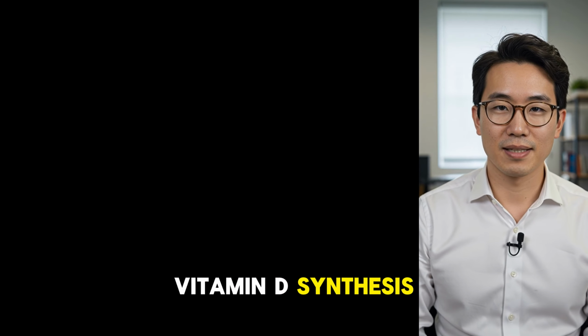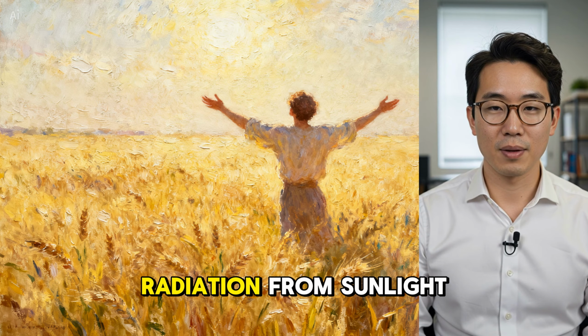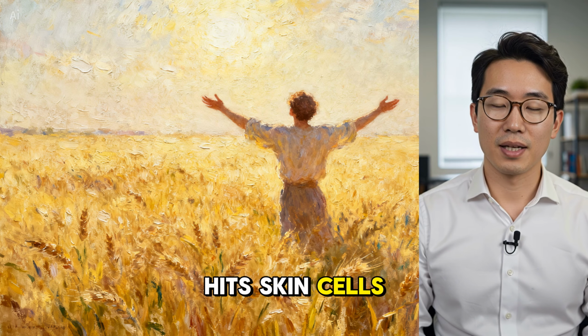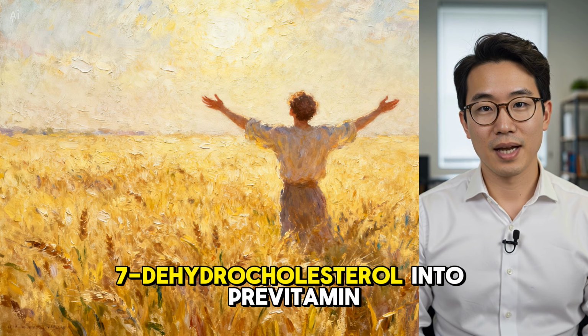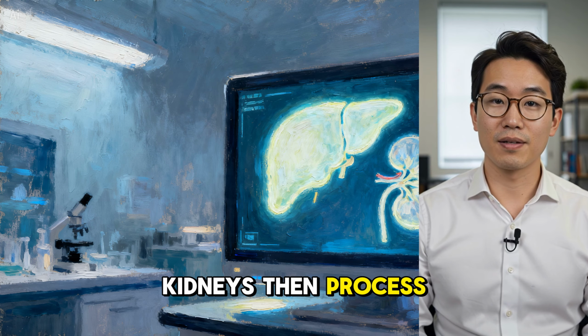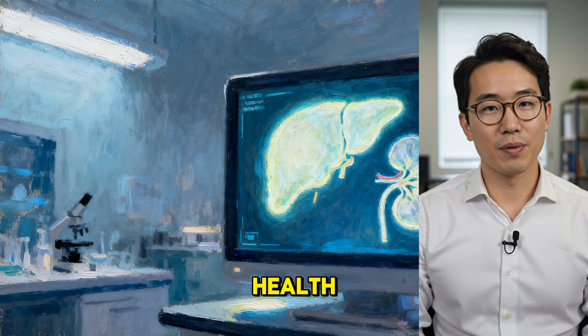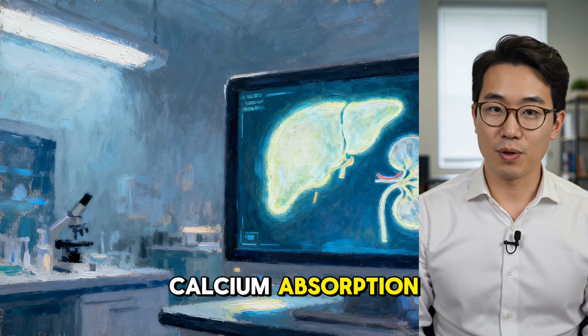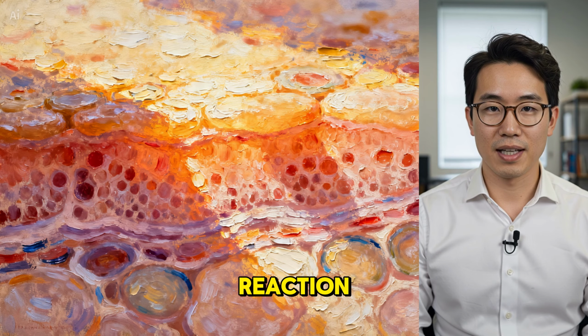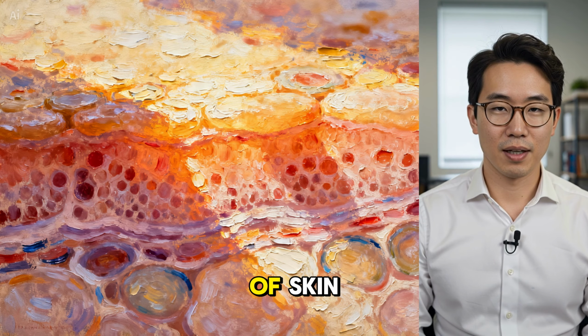Here's the first real crack in that claim. Vitamin D synthesis happens in your skin, not your eyes. When ultraviolet B radiation from sunlight hits skin cells, it converts a compound called 7-dehydrocholesterol into pre-vitamin D3, which your liver and kidneys then process further into the active, usable form of vitamin D your body actually uses for bone health, immune function, and calcium absorption. This entire chemical reaction takes place in skin tissue, specifically in the epidermis, the outermost layer of skin.